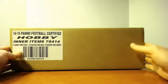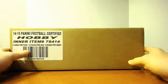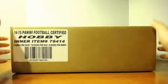But here we got a full 8-box inner case of 2014 Certified. Let's crack this baby open and get going. Good luck, everybody.